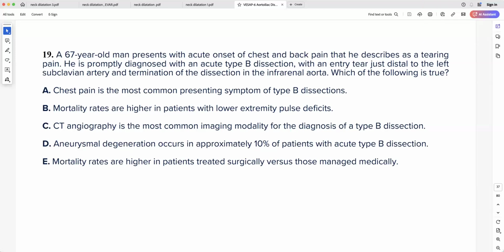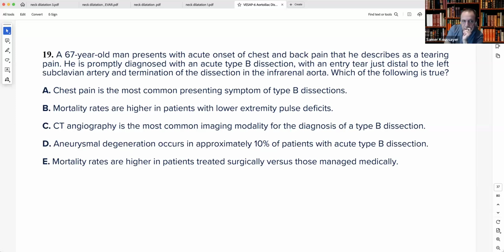They come with chest pain for type A. Correct. It's most commonly chest pain because it's the front and close to the heart, whereas type B is more the back, because the aorta is anterior and then goes to the posterior, correct? If you see the anatomy, it's anterior and then goes all the way back into the posterior.